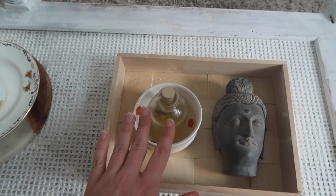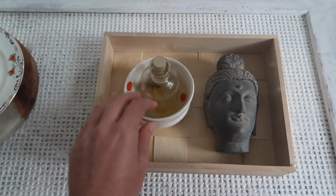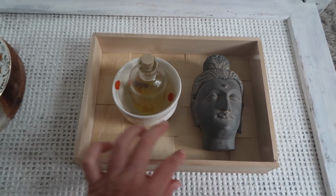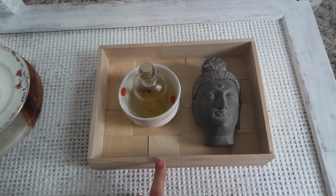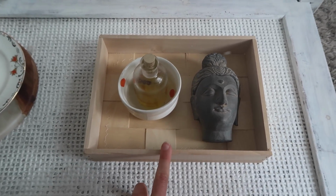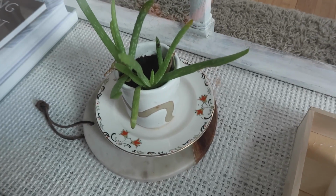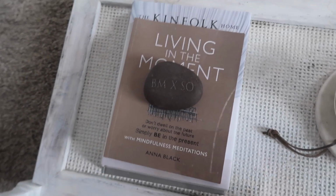And I thought it was perfect to look down on these items because they're things that you get a better angle looking down on, so that's why I chose to put those here. This little wooden box was from a box of strawberries that we bought from the local greengrocers. They came in this, and I just thought the box was really lovely. Here I have my little aloe plant and some books.